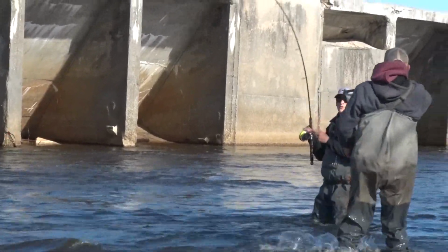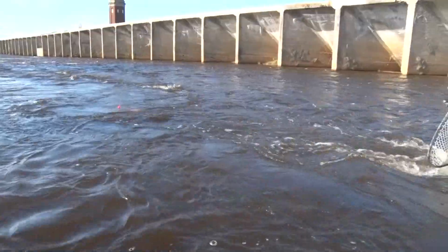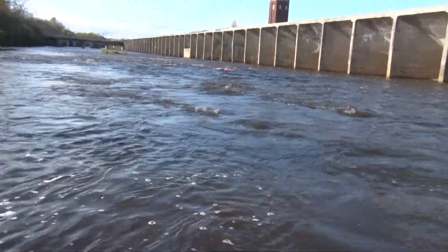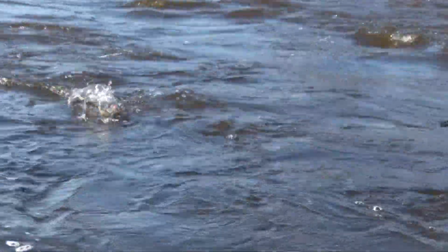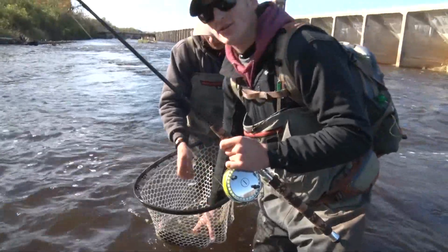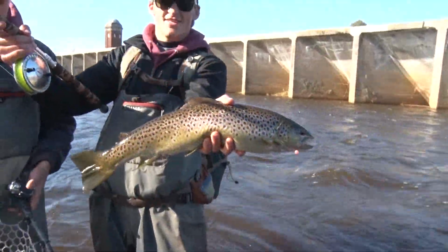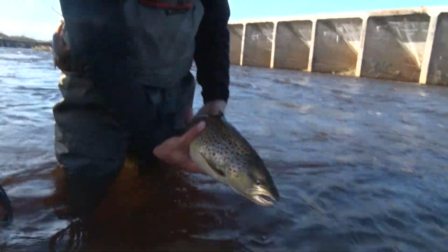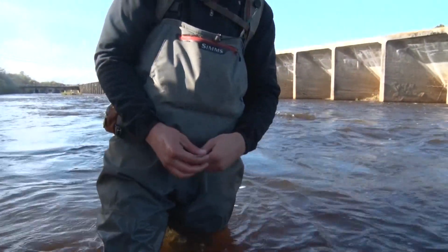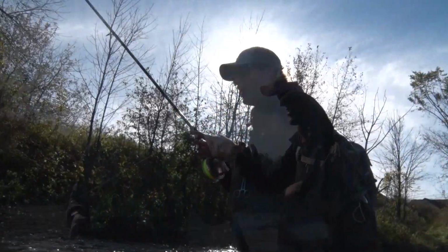I think it's a little brown. First drift. It's a nice fish. Oh, that's buttery. First drift in that hole. Let's keep it going. Get some more. All right, you throw in there now, Devin.